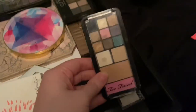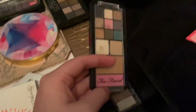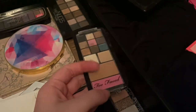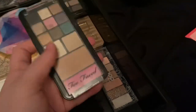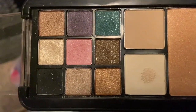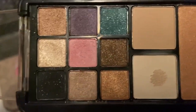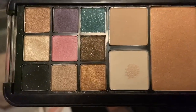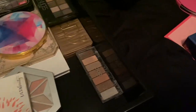Right off the bat, I am going to get rid of this one. I have had this since I believe my sophomore year of high school, which was like 2012. So that was 8 years ago. You can actually tell. Let's see if I can get it on camera. Maybe you really can't see on camera, but they have these little raised dots. You can kind of see on the pink shade. And that just makes me nervous. So as much as I did love this palette, I am going to declutter that one.